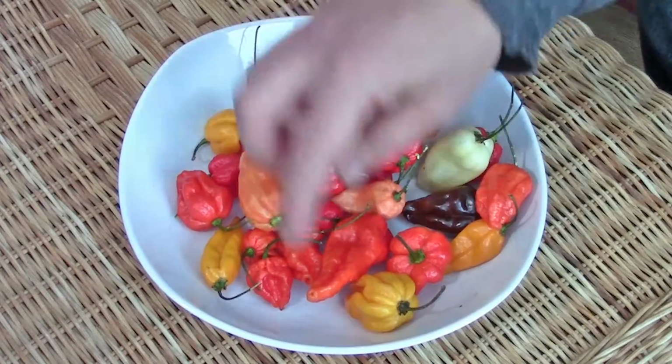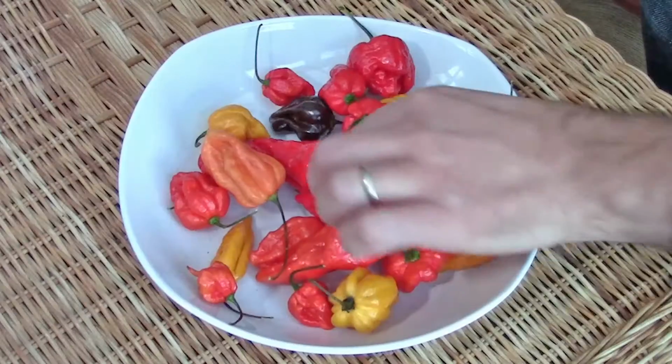What's this one here? A Brain Strain or some kind of seven pot? I don't know. Another nice yellow one. Is that a Scotch bonnet perhaps? It's a white Jolokia there, I think. White Bhut Jolokia. What else we got? Many, many chilies. Another ghost pepper there, nice red one. Got a pair of those.